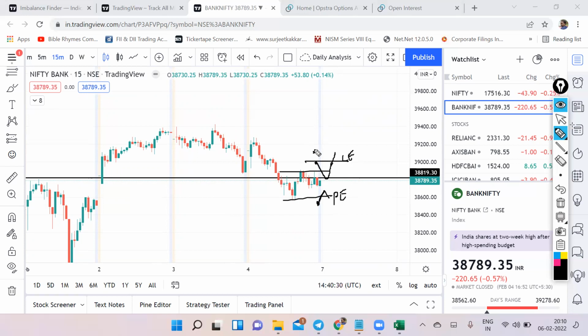But a very big gap up is also okay. The only thing is we want the market to go continuously on the upside rather than coming down and then going up, because after a very big gap up, usually the market becomes sideways. So for a very big gap up, we'll wait for the first 15-minute candle. As soon as it breaks the high, we can enter on the call side. That should be the plan if you do not want to miss the rally. So this is all about Bank Nifty.